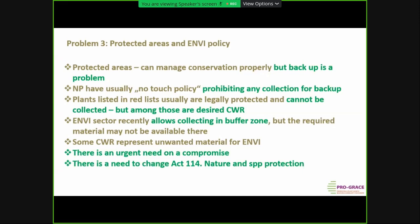Problem three: protected areas and environmental policy. Again, as already mentioned, protected areas can manage conservation properly, but backup is a problem. Backup is a problem because national parks usually have a so-called no-touch policy, prohibiting any collection for backup. So, for instance, from a national park, from the first zone, it is impossible to get material for backup to our gene bank.